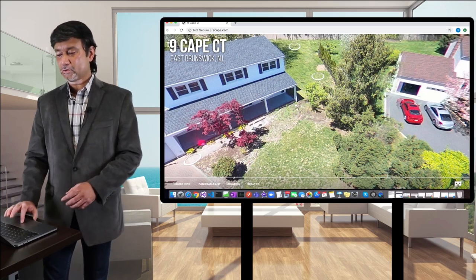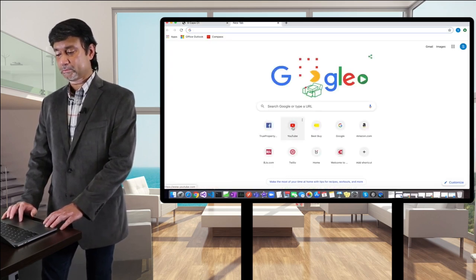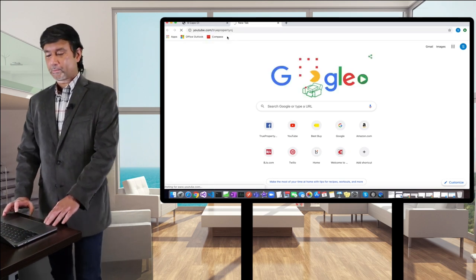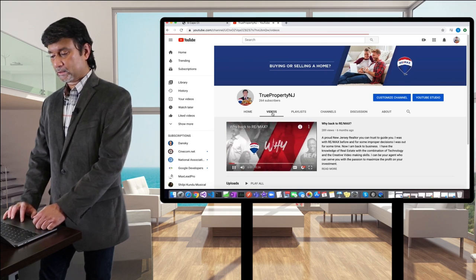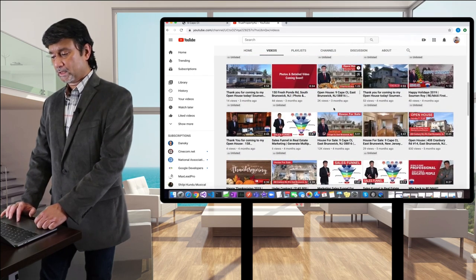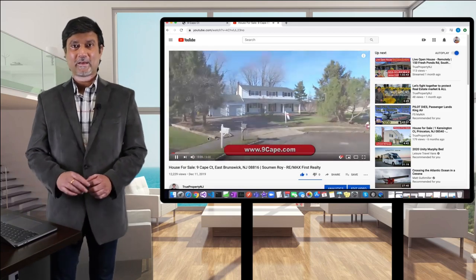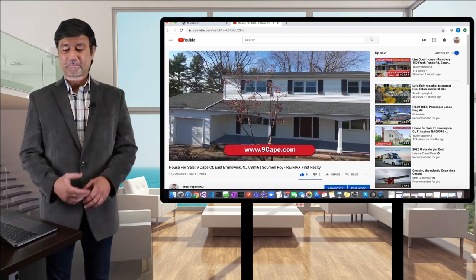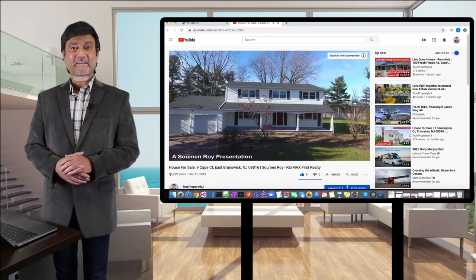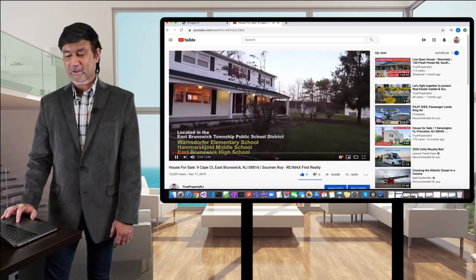Matter of fact, if I can show you right now the video of this house, let's go and see that one. So you can go to my YouTube channel, True Property NJ, and then let's go to the 9 Cape. There are many videos there, but you can see this video, all about this house. See, I'm playing this one right now. This video, as you can see here, got more than 12,000 hits, and as a matter of fact, that is one of the reasons, because of the number of people. Actually, let me reduce the volume of this one.